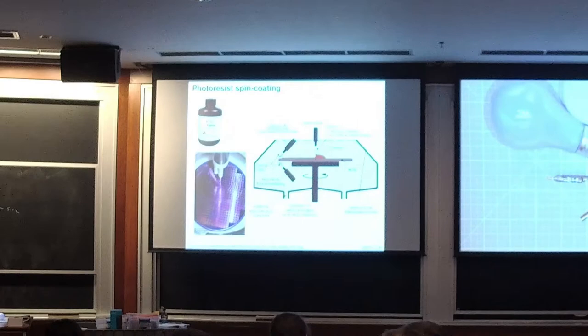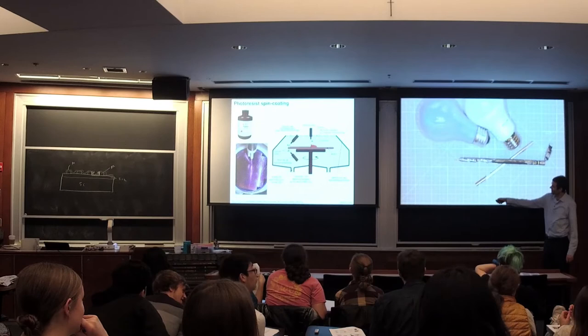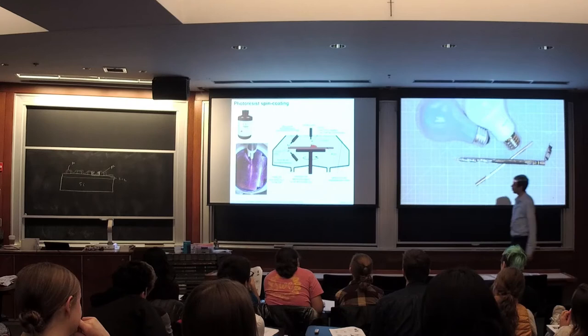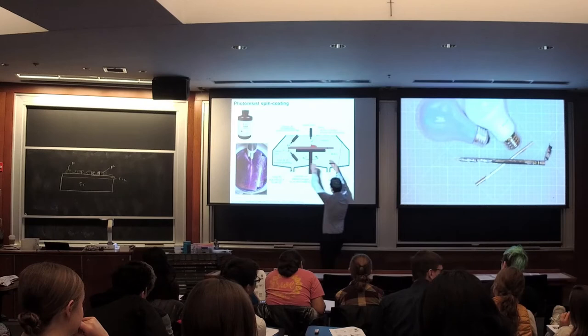Best diagram I could find is in German. Some of you can read that, but we can understand what's going on. Here's the wafer, here it's spinning, and this is a dispenser. Basically I start out spinning at low speed and pool the photoresist in the center. Then once I've dispensed and there's a pool in the center, I spin up at high speed and the photoresist runs off the edges. This is all clean, so I can reuse what runs off the edges.